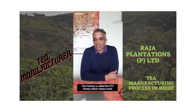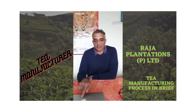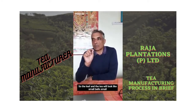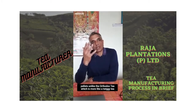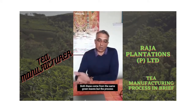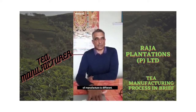This factory is called a CTC factory, which means crush, tear and curl. So the leaf and the tea will look like small balls, small pellets. Unlike the orthodox tea, which is more like a twiggy tea, leafy tea. So these are the two differences. Both teas come from the same green leaf, but the process of manufacture is different.